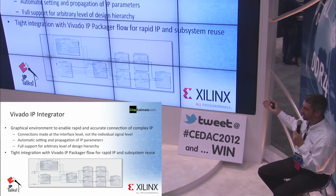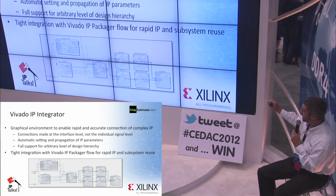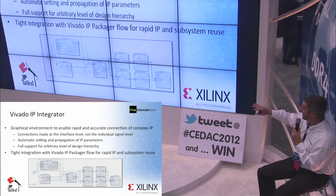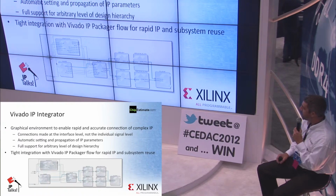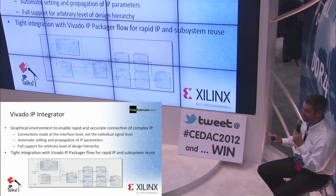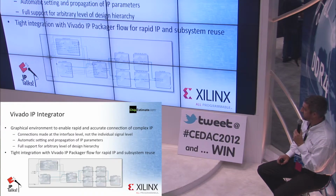And because we have all the IP exact metadata inside of Vivado, we can connect that IP for you. So you just have to show us the connectivity of your IP. You show us which masters are connected to which slaves, and then how your IP is connected together, and then let us generate the RTL for you. And this is designed to work if you have a processor, or if you don't have a processor, it's agnostic to that. It works for DSP designs, video designs, all different types of designs. So this is a really exciting new capability that we're going to be introducing into Vivado later this year.